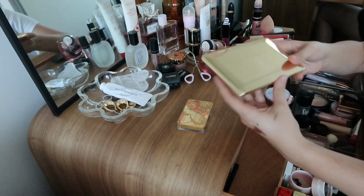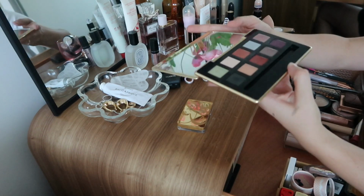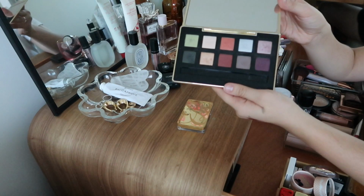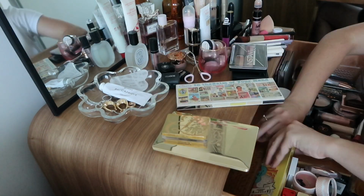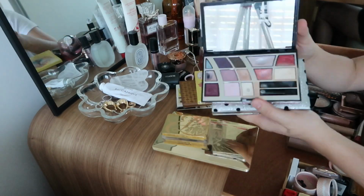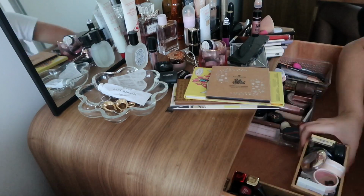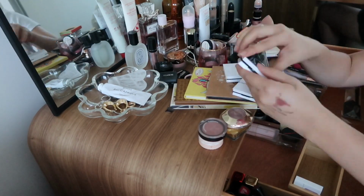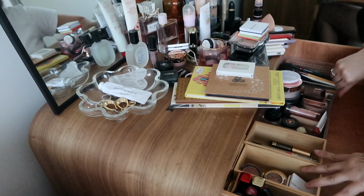I have this palette. This is by Guerlain, but I love this palette so much. I use it all the time. One of my favorites, really good colors. So I love this one. Basically what I use every day.